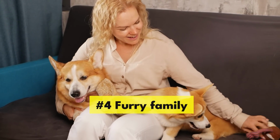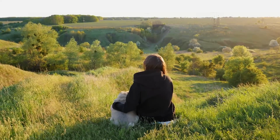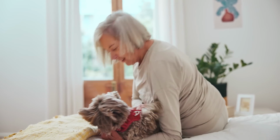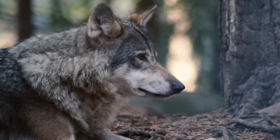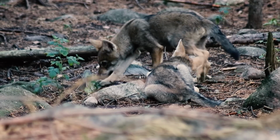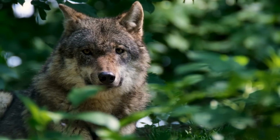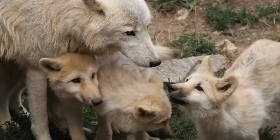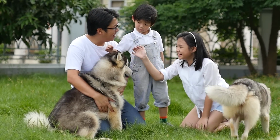Number 4. Furry family. We can't tell exactly how our dogs see us, even with the benefit of shape-shifting powers, but there is evidence to suggest that they see us as some kind of family member. Wolves, the closest ancestors to our modern dogs, have complex social structures. They live in packs made up of their friends and relations, and although some wolves will wander off for a bit and become lone wolves, they'll usually end up just hooking up with some other pack for a change of scenery. To your dog, you and the other humans in your household are their pack.